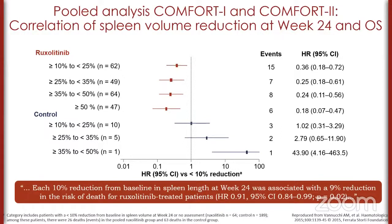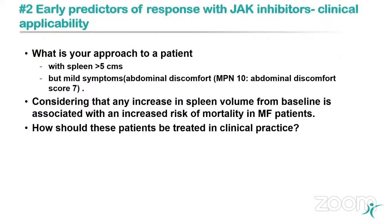So it was found that every 10% reduction from the baseline in the spleen length at week 24 was associated with a 9% reduction in the risk of death in the ruxolitinib treated patients, with a hazard ratio of 0.91.